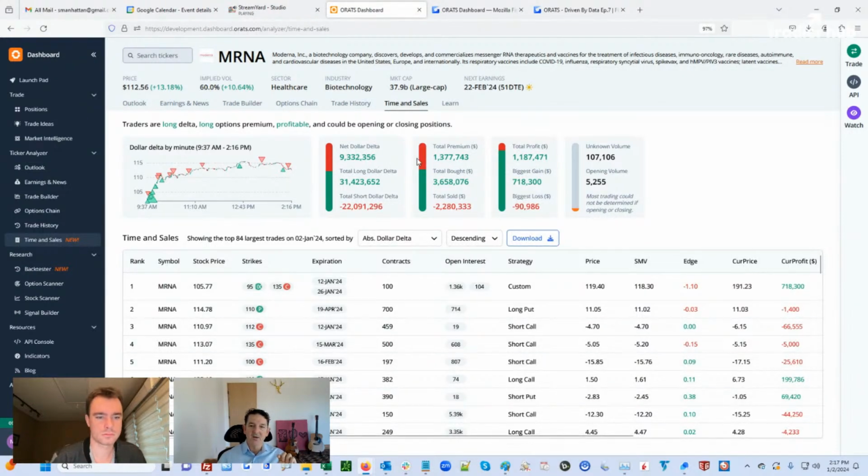And the inverse is true. If it was long delta and short premium, they'd be selling puts. Short delta, long premium, buying puts. Short delta, short premium, selling calls. So those are the only four things it can be. So that's how you get a look at what they're doing in this particular stock. Right. So that's sort of framing our trading thesis, right?